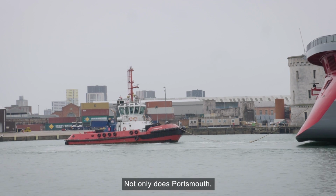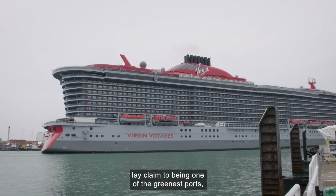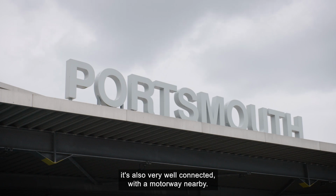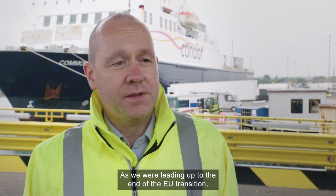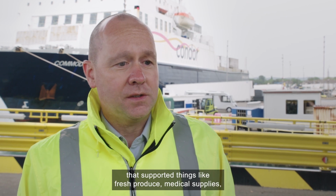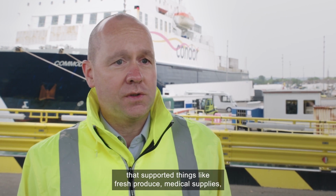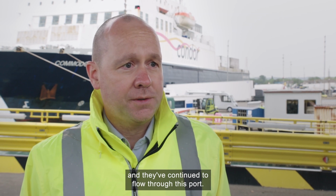Not only does Portsmouth, near major shipping channels, lay claim to being one of the greenest ports, it's also very well connected, with a motorway nearby. As we were leading up to the end of EU transition, the Department for Transport supported critical freight routes that came into Portsmouth that supported things like fresh produce, medical supplies, and they've continued to flow through this port.